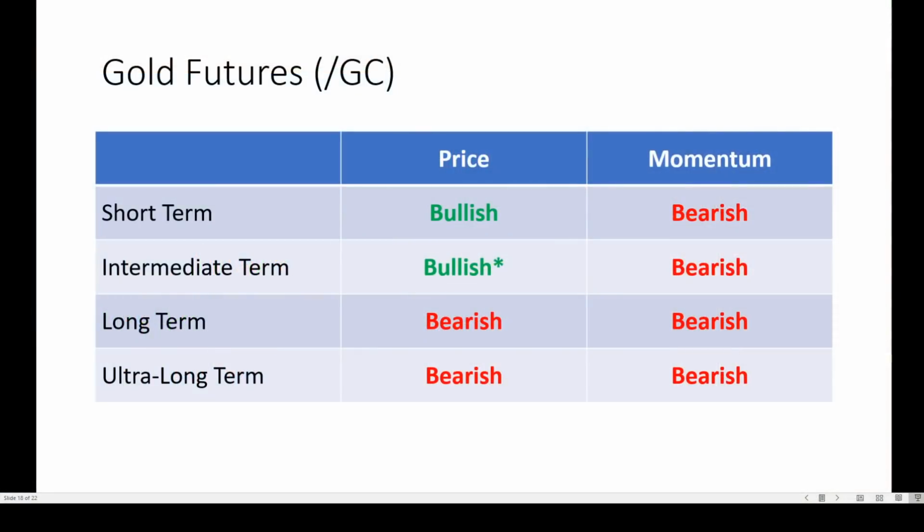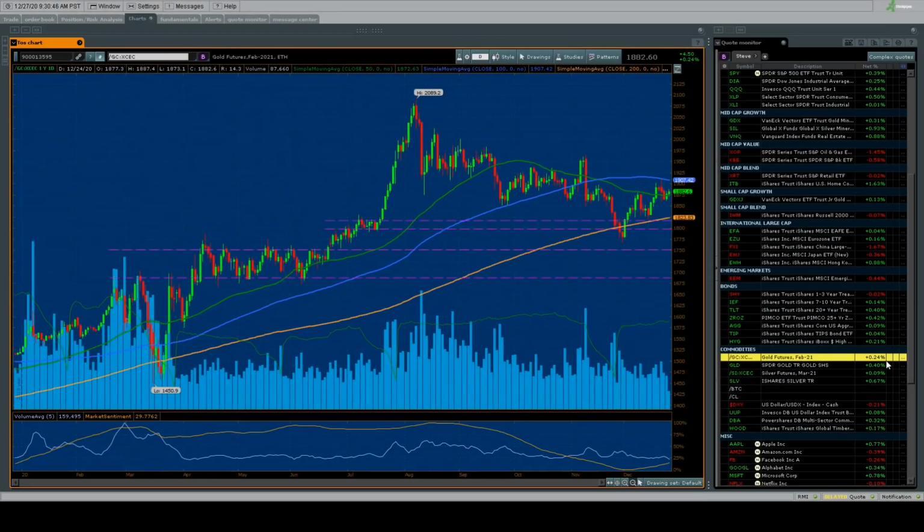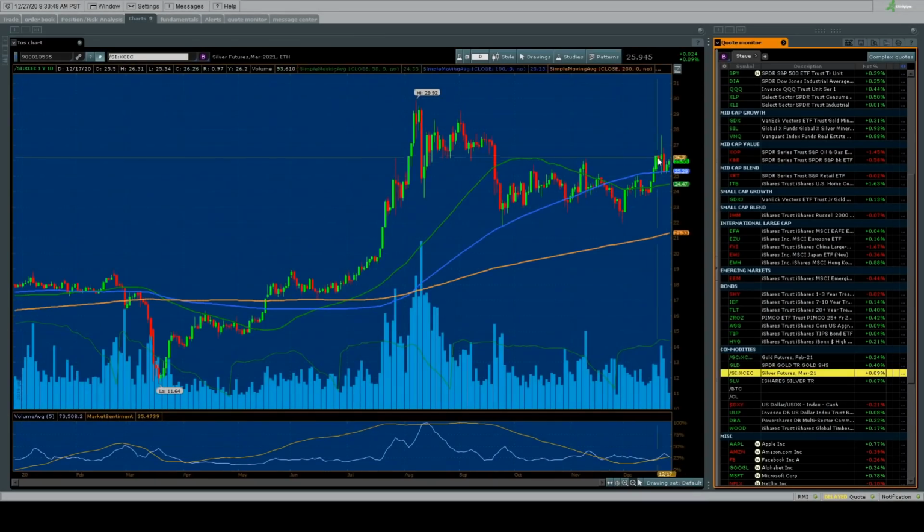How about silver? Pretty bullish on short, intermediate, and long term across the board. Ultra long term is flipping bearish. Let's see what's going on with silver. We got a big move. Everyone thought this is going to be the big breakout move in silver. Maybe it is, but it ran right into resistance up here at 27. That's what it's got to do.